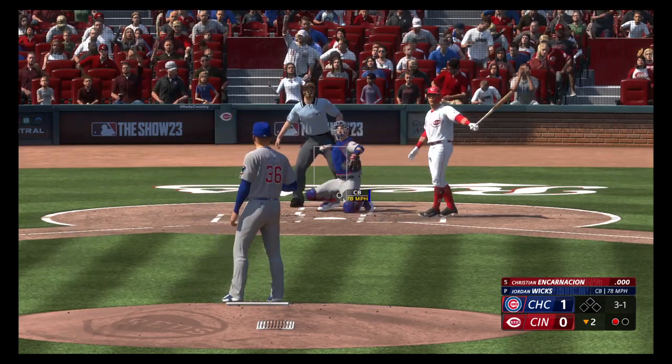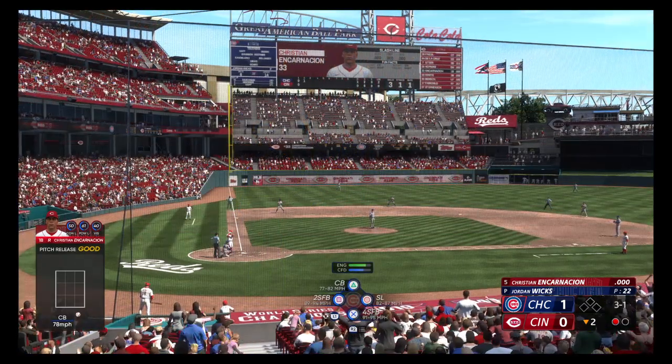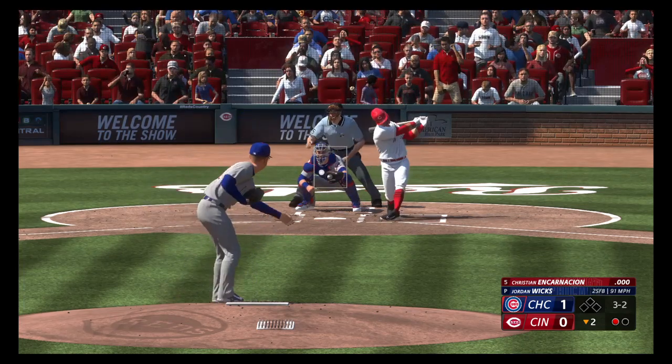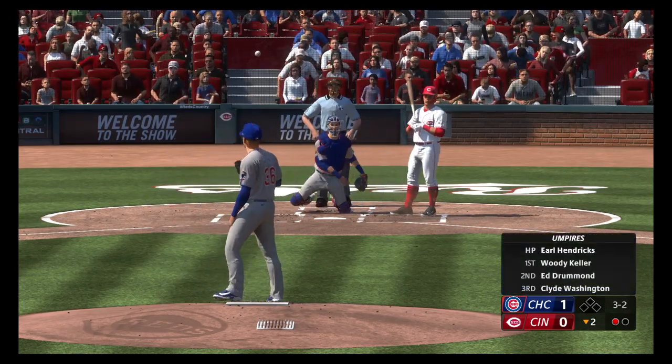Good eye right there. 3-1. Swing and a miss. 3-2 now.